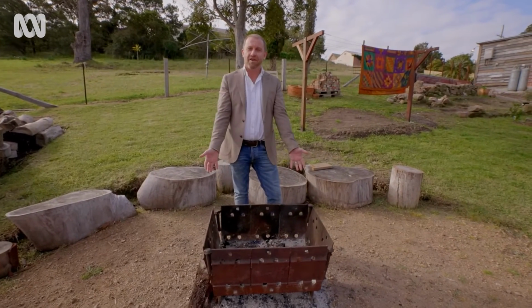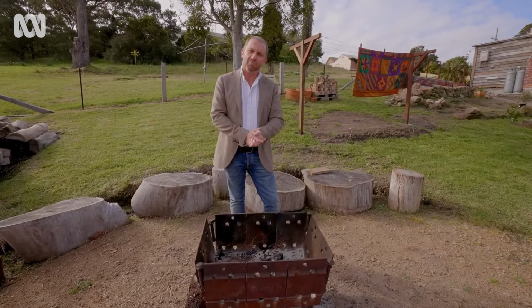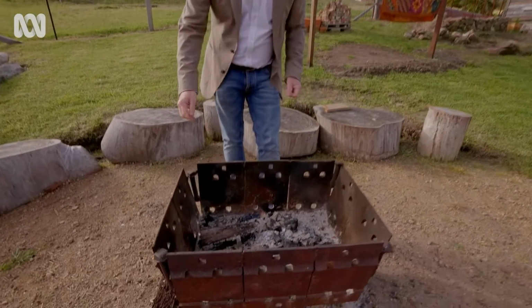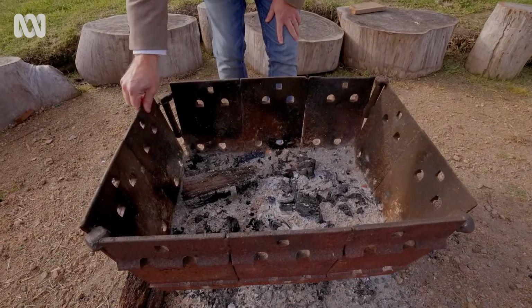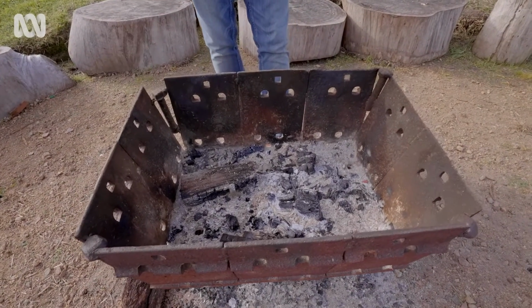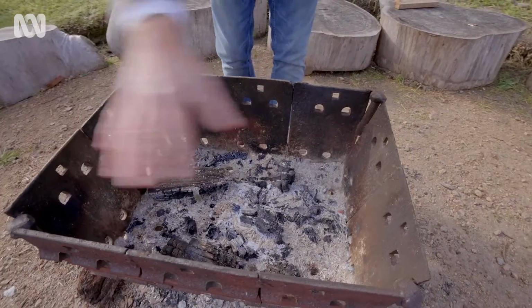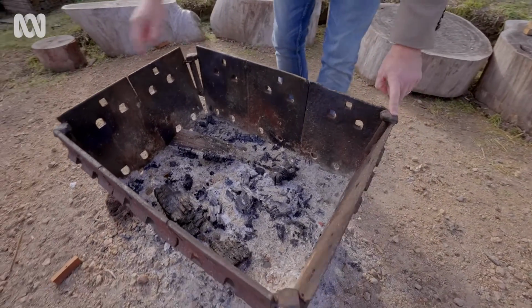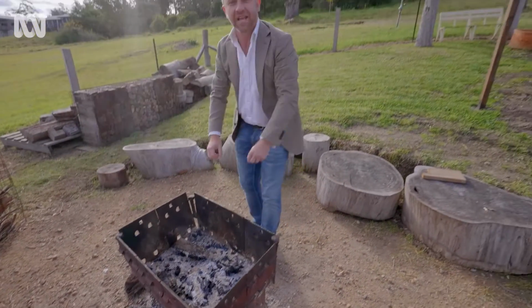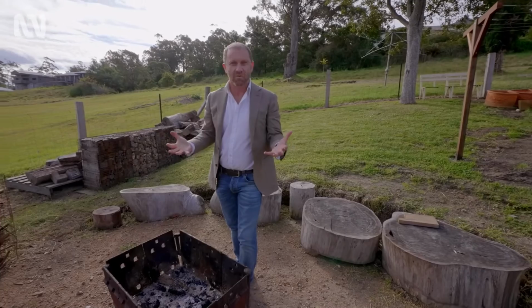What I'm standing in front of here is a fire pit they bought from a local salvage yard made by a local artisan. These are actually original railway sleeper ties, the things that held the railway sleepers together with the tracks. And they've been welded into this fire pit, using the big pins for the sleepers to weld those corners in. So it's a fully recycled and replenished fire pit from an original railway line.